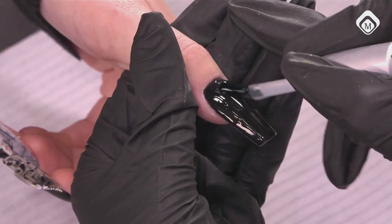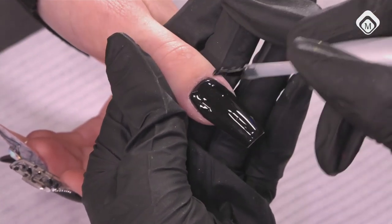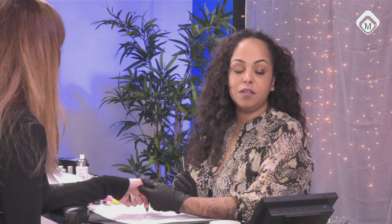Now I'm finishing it with Extreme Matte Top Gel. Don't forget to shake your bottle before using it. The nail is matte. It's very easy to work on top of this. The matte finish, I use it as a canvas for my design, because it really attaches to the gel polish. It gives an easy application.